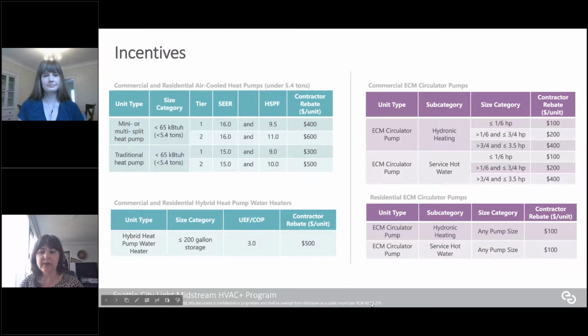Here we just wanted to give you an idea of what the eligibility looks like as far as the efficiency levels and what some of the different incentives are. So we break down the equipment by size and energy efficiency, and we utilize the AHRI test standards for both HVAC and heat pump water heaters. The heat pump water heaters, as we mentioned, are $500 per unit across the board. So as long as they meet the minimum 3.0 COP and are at least 200 gallon storage or below, they will be eligible. So this information is all available via the Seattle City Light and PSE websites under the residential rebates, but you're also welcome to reach out to us to get everything in a nice table format too. We have a PDF we can share with you. So at the end, we'll have a contact slide, so you have our contact information as well.